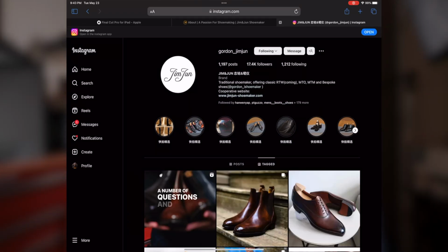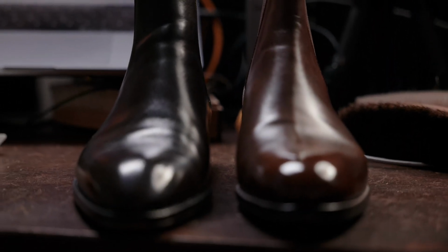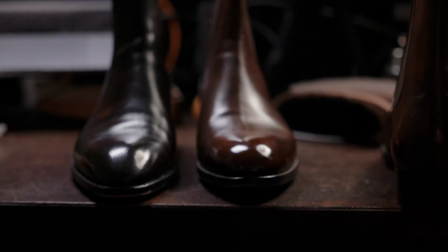Whenever these new shoemakers pop up, it's always a bit of a curiosity where it's like, is it just an aesthetic, or is it just something that looks good in a photograph or in a video, or how does that translate into real life? So let's start with that. Let's look at the website, let's look at their Instagram, give a little bit of a backstory maybe, and then actually get into some of the details of the shoes here.